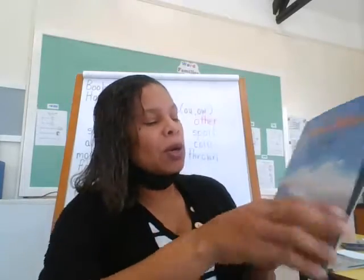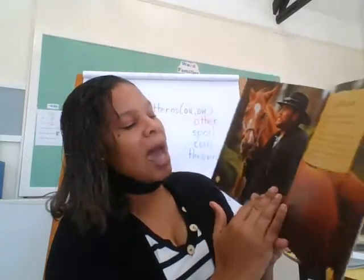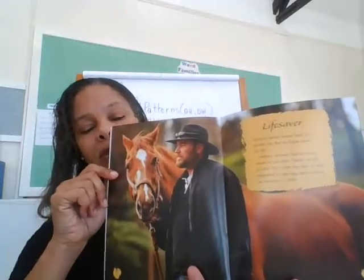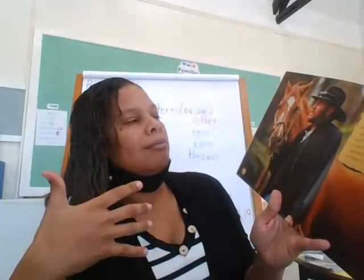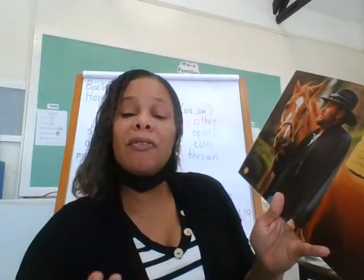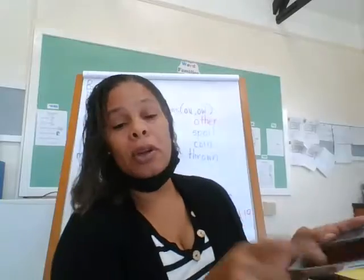So as we're looking through the book, I want you to really pay attention to the photographs and think about why the author chose certain photographs for this book. What mood was he trying to evoke from us? What did he want us to feel as we were reading this text? Okay, so there is some comprehension.